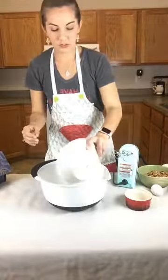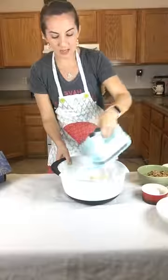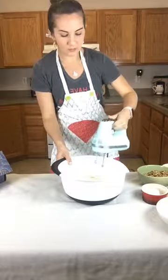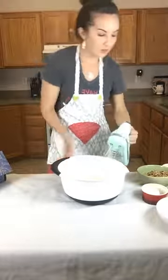Okay, so we're going to go ahead and cream this together. Get it nice and smooth. If you're fancy and you have a stand mixer, you can go ahead and use that and use the creamer attachment. All right, so once that's fully creamed, you're going to go ahead and slowly add in your 2 cups of flour.